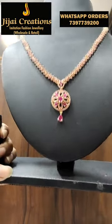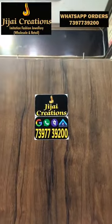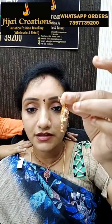I'll wear and show this piece, ma'am. It's a very gorgeous piece. And it's all south screw, ma'am. These are all screw back necklace collections. So this is a piece. Only 900 rupees for this piece. See, screw back earrings. South screw. Just like the screw in gold, it's the same screw. Thank you, mama.